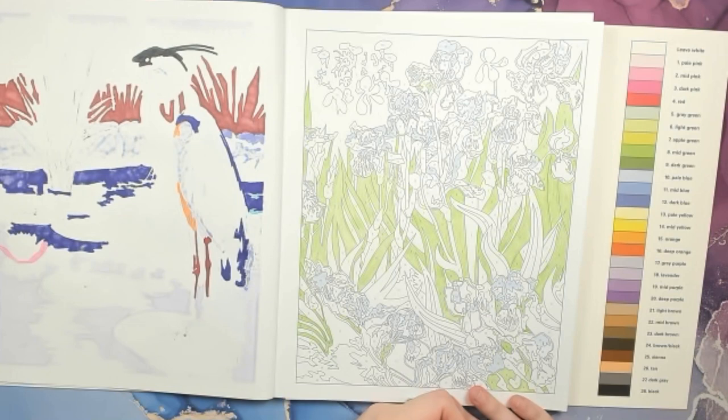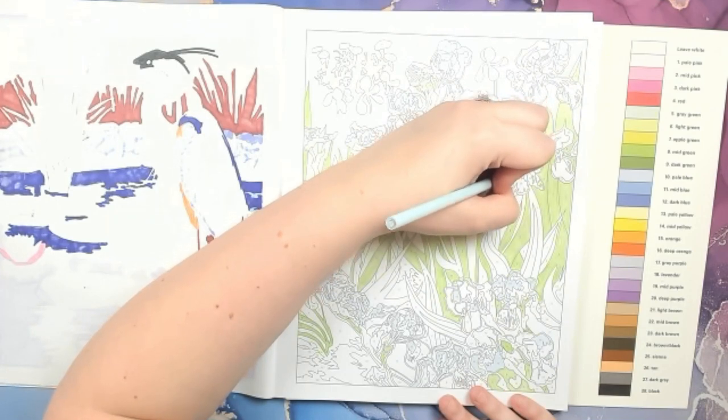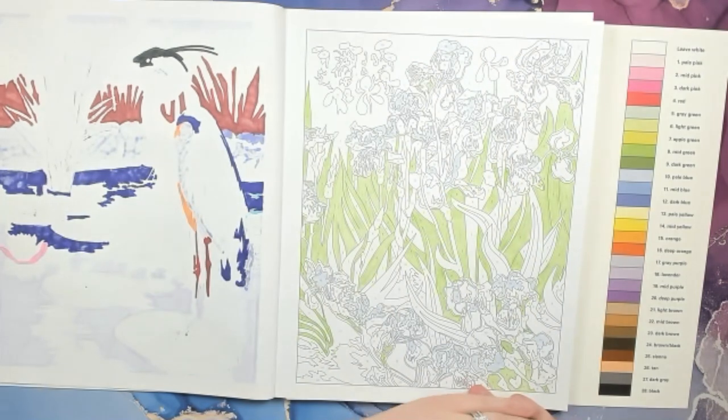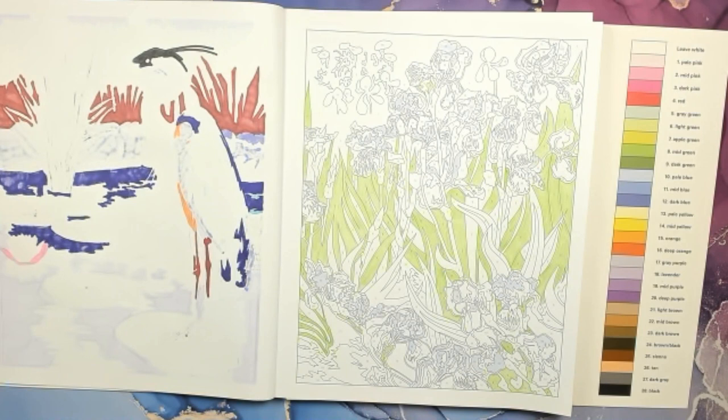Okay, I think I finally got the tens. Oh, one more. If not, I'll always go back to go over these probably a little bit better when I'm done. Okay, so I think I'll do two more colors maybe. So I'll do number 12. I gotta put this one back. This was 10, pale blue. So let me get that.